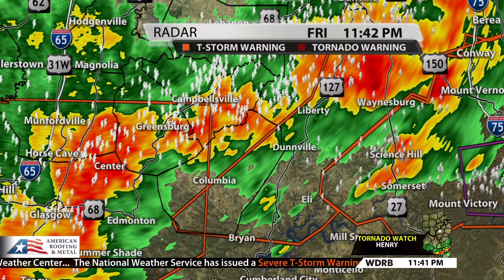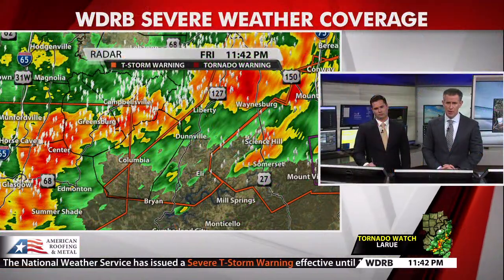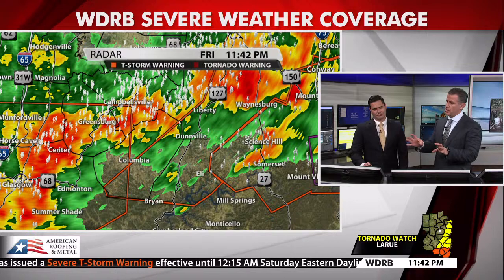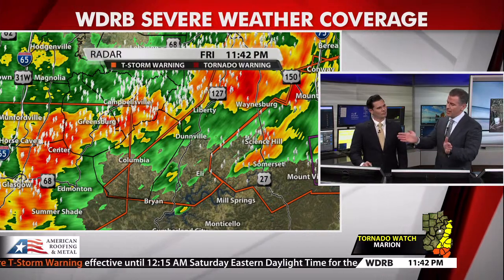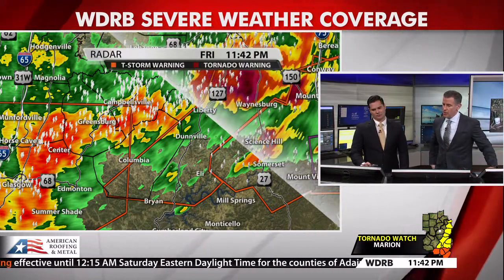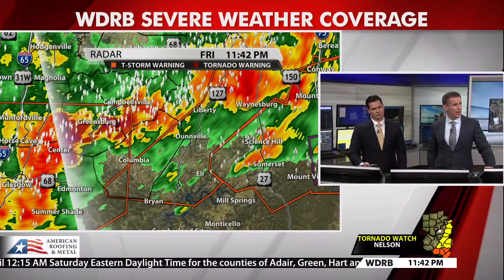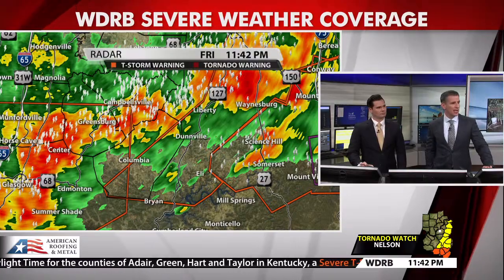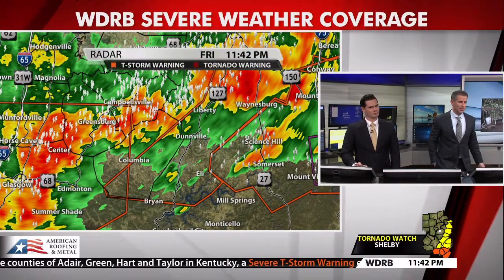There are some signals that it may be breaking away from the supercell. For sure, the body of the supercell looks like it's starting to, it doesn't have the same flying eagle that it did. This is a supercell thunderstorm that has been going on for close to 9 or 10 hours. Scott, come on in here. I mean, it's the middle of the night.